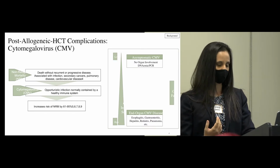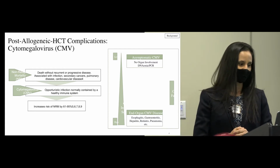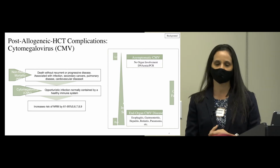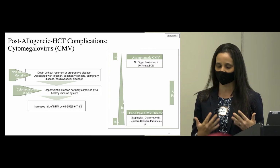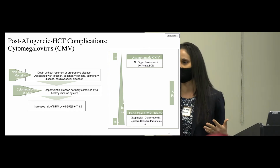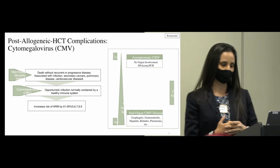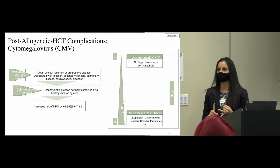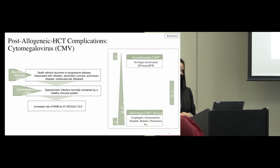However, as with all procedures, this also comes with risk of complications. One outcome we measure in these patients is known as non-relapse mortality. This is an outcome that measures how often a patient dies due to a condition other than their original cancer. For example, in the case of these patients, non-relapse mortality has typically been associated with other infections, other secondary cancers, pulmonary disease, or cardiovascular disease.